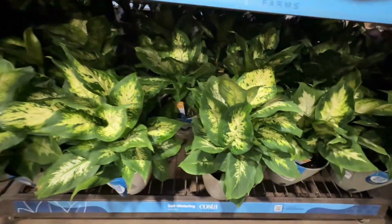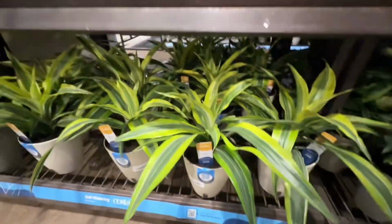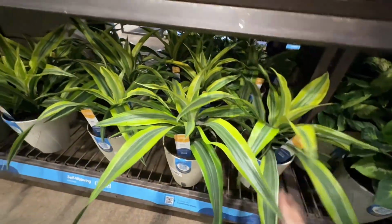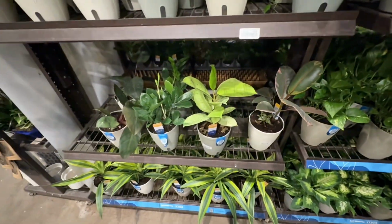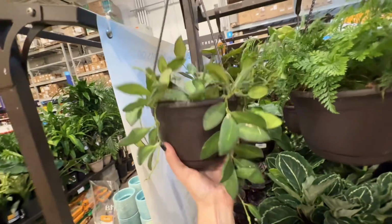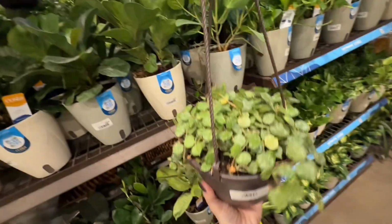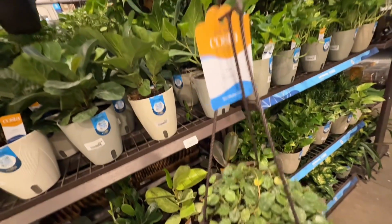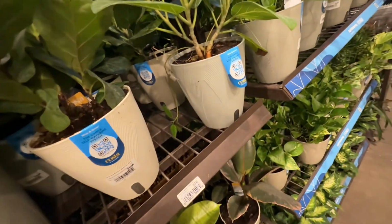On this bottom shelf, they had quite a few of those Dieffenbachias. They also had some of these Dracaenas to choose from. So lots of those down there at the bottom. Let's go ahead and take a look up here at the top. They had a couple Hoyas up here that caught my eye. It looks like a Hoya bertinae and then a Hoya curtisii. But a lot of these plants up here are the same as last time.